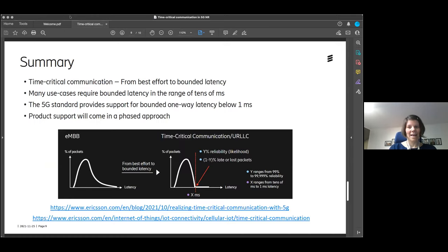Just a summary. With time-critical communication, we go from best effort optimized for throughput to bounded latency, which is optimized for low latency and reliability instead. For many use cases, it is the fact that latency is consistently low, in the range of tens of milliseconds or so, that is important, rather than having a very low latency for some of the packets, while some of them, on the 99th percentile or so, have a much larger latency.